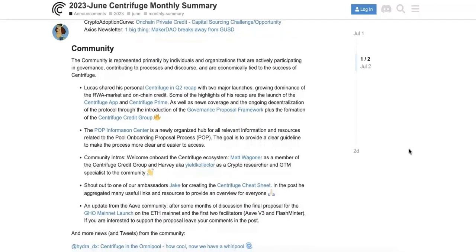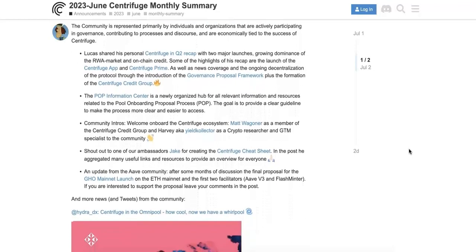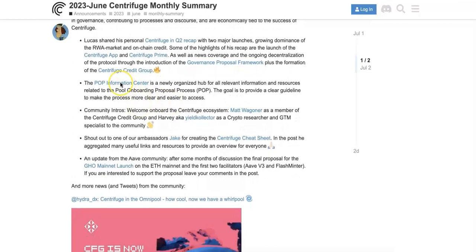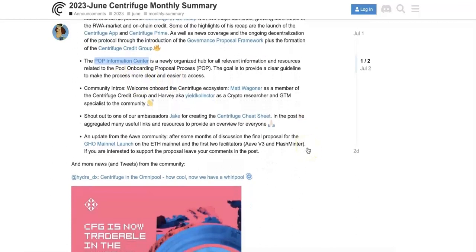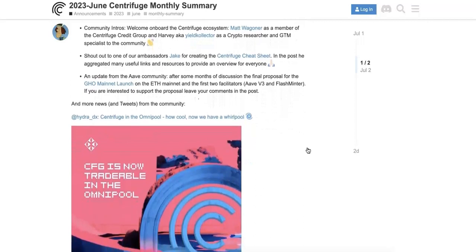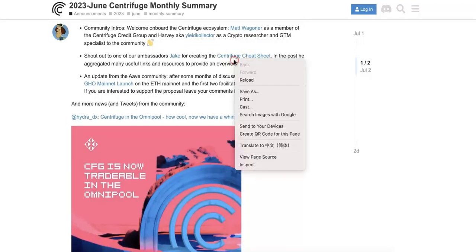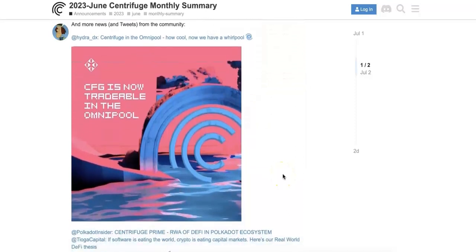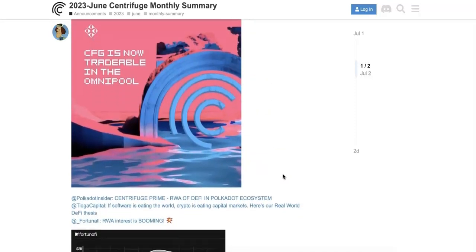They also have a lot of newsletters. The community, the founder Lucas shared his personal Centrifuge Q2 recap. They have the POP information center. They have the Centrifuge cheat sheet. I like it, thanks Jack. And you can check all the information from that cheat sheet.